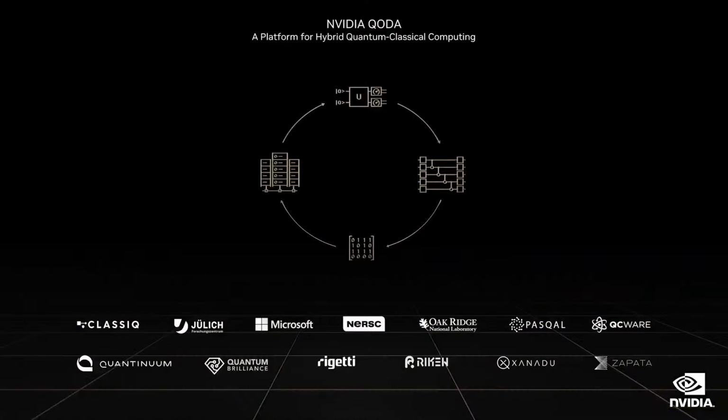AWS integrated cuQuantum into its Braket quantum computing service and saw 900 times speed up and 3.5 times reduction in cost. Oracle is building a quantum simulation virtual machine for OCI Cloud. When quantum computing arrives, it will likely be an extension of classical accelerated computing. NVIDIA CUDA Quantum is an open, quantum processor agnostic platform for hybrid quantum accelerated computing.